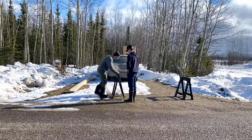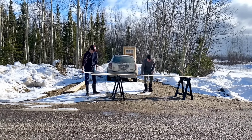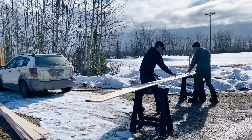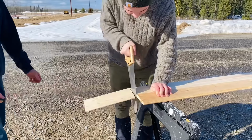I started this process a few weeks ago when Ian and I went to Fairbanks to pick up the last of the tongue and groove I needed. He doesn't have a pipe rack on his truck, so we had to rig up this absolute monstrosity of ratchet straps and prayers and hope it wouldn't come undone during the 100-mile journey back to Delta. We did have to stop a few times and readjust it, but beyond that it held fairly well.